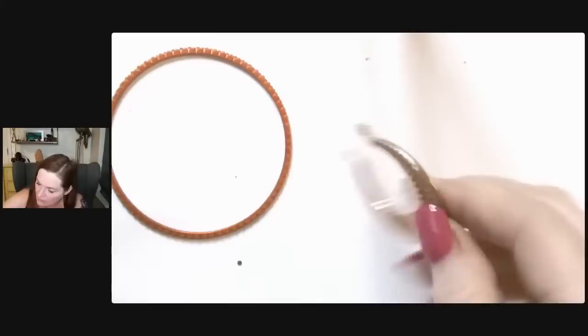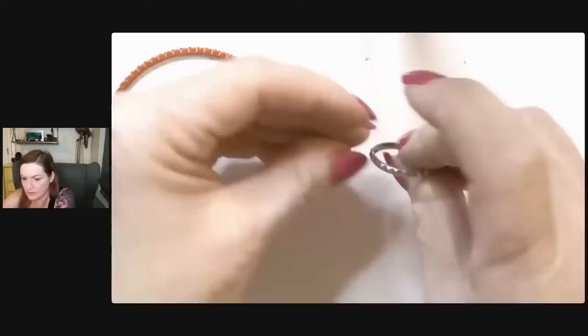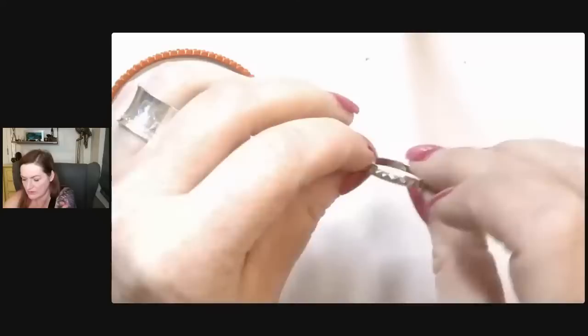Earring. That is just another... what else have we got here? Got another little ring. It's got these little spikies on it. I don't see any marks inside. Not magnetic, so I'll give it a look over again.